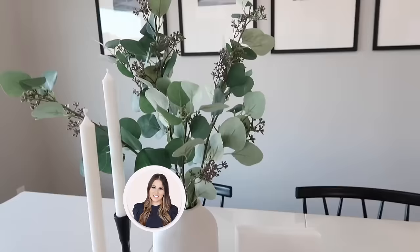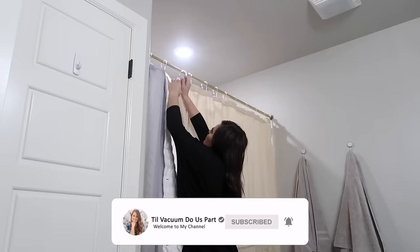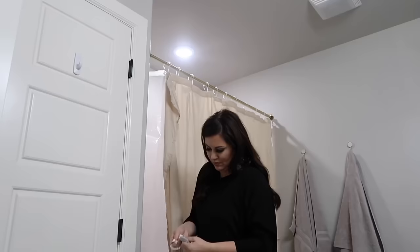But let's get to decorating. The first place we're gonna start is my daughter's bathroom. She was wanting to replace her shower curtain, but we had to get a few just because the first option didn't work out, and I'm about to explain to you why.